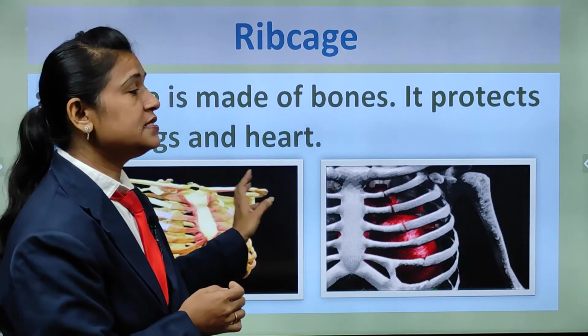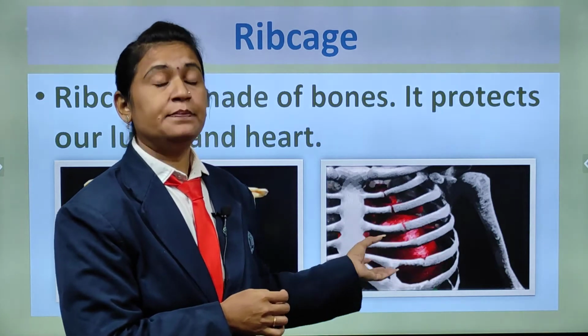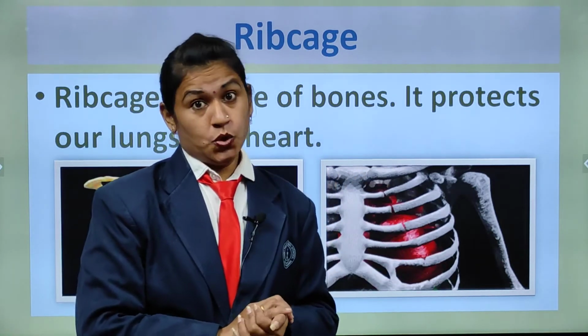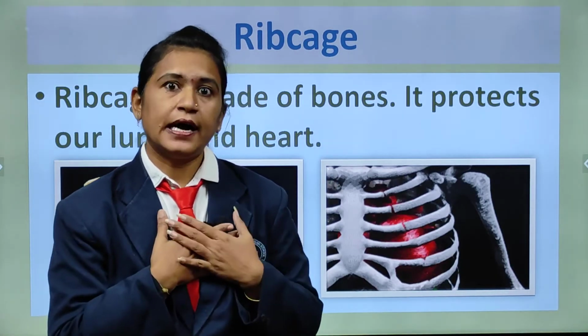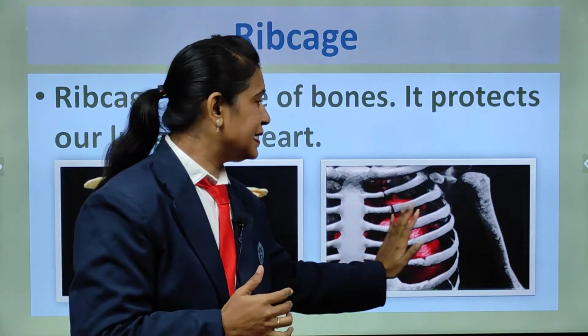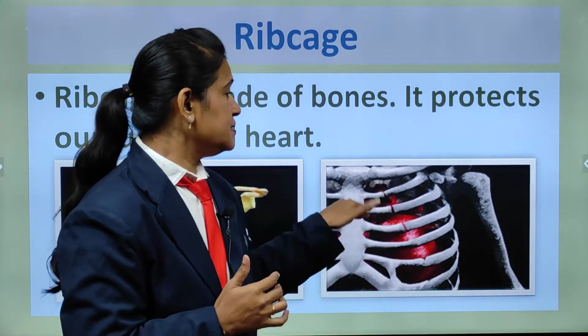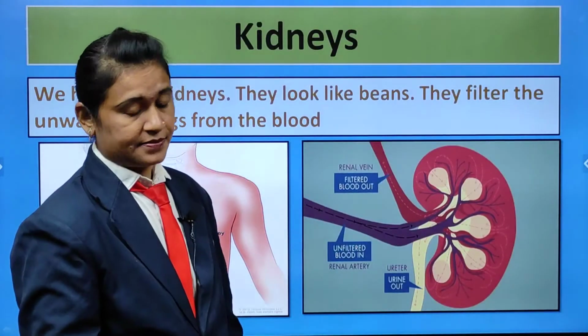It protects our lungs and heart. You can see the heart is inside the rib cage. It protects the heart, and the heart is very delicate, so protection is needed. Otherwise if somebody hits you, your heart will be damaged. So the rib cage protects our heart and lungs. Okay, our heart and lungs are inside the rib cage, and it protects us.